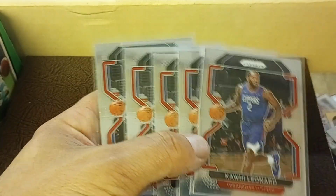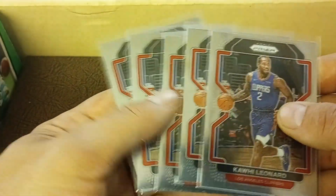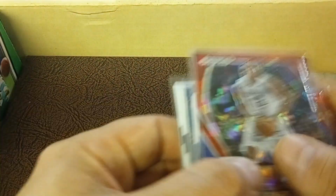So like in this case here, as an example, there's 5 of these Kawhi Leonards. I'll just keep one and sell the other 4. So I might do it in lots. I might do it on a card-by-card basis. But these look like all 2020, 2021 type cards. So if you're like an avid collector of certain players, then this could be a nice way to sort of pick up cards.